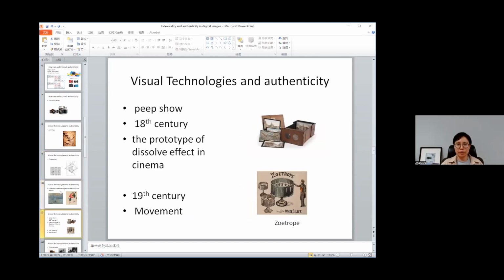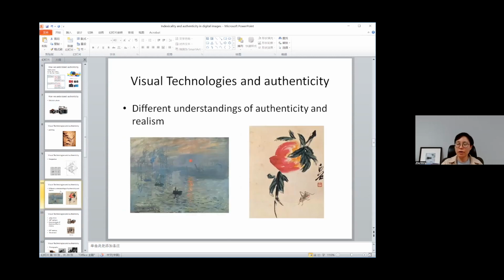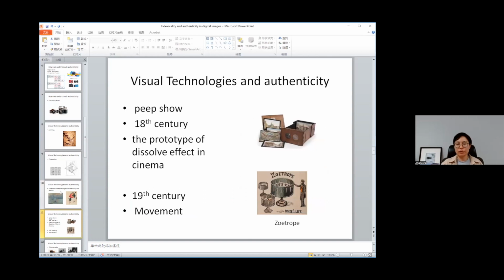This is kind of more of a philosophical understanding of what is realism. But then we're going back to the visual technologies. I think then we have this kind of technology, the peep show.